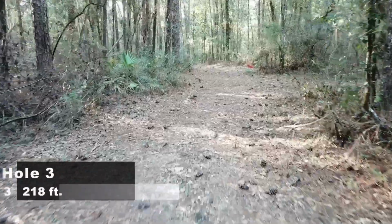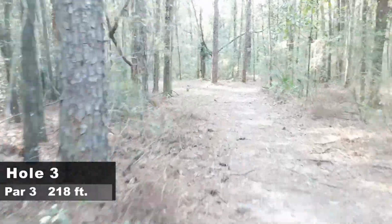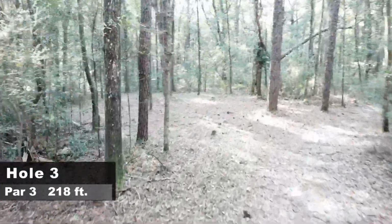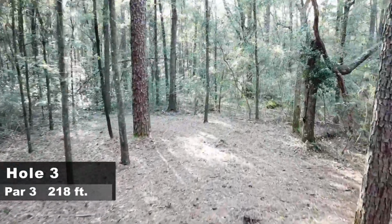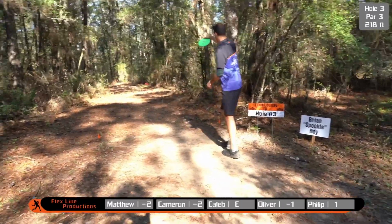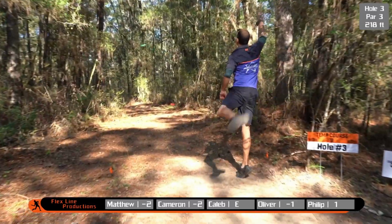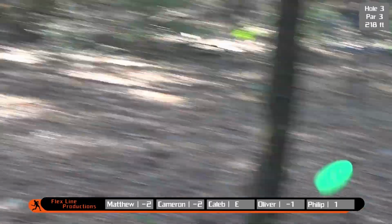So, yeah, we get to hole 3. Very tight hyzer, 218 feet. You really just want to throw and get inside of this pine tree that you can see on your right, and get within at least 30 feet from there. For most of the guys on the card, this has got to be a pretty routine shot.